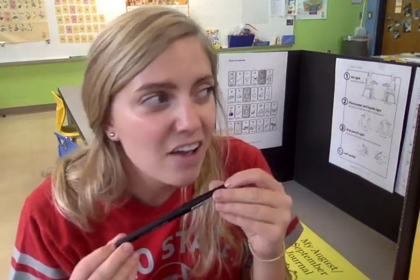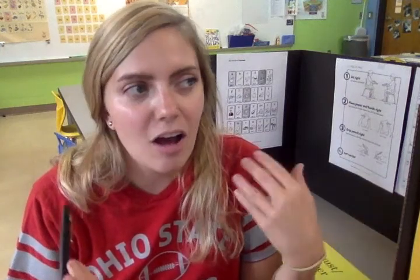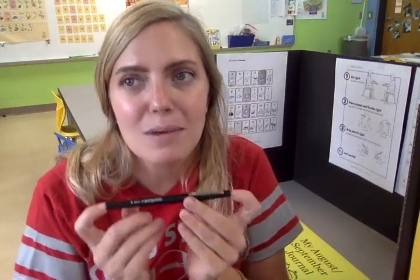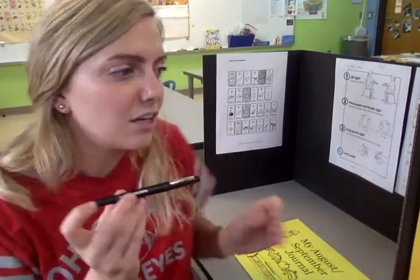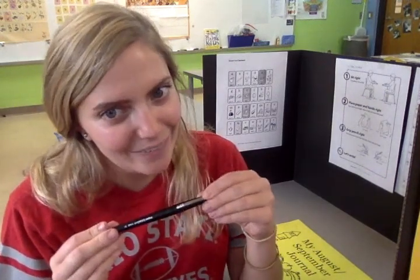I've actually had a few outfits that have been ruined because I accidentally got this pen ink on my clothes. It does not come out. These pens you have to be so careful with and use them on paper only. Now I know that you already know that, but I just needed to say it anyway.